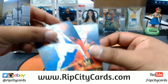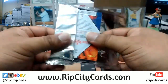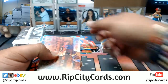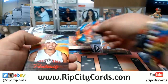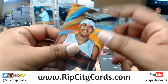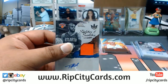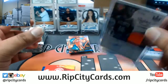Joakim Noah, Knicks. Nerlens Noel, Mavericks. Wesley Matthews, Mavericks. Karl-Anthony Towns, Timberwolves. Bam Adebayo of the Heat. Marquese Chriss, Suns. Anunoby, Raptors. Tobias Harris of the Pistons portrait. That's the 65. Numbered to 299, Tim Hardaway Jr. for the Knicks. Again, straight Knicks autographs so far. Wow, three Knicks autos back to back to back.